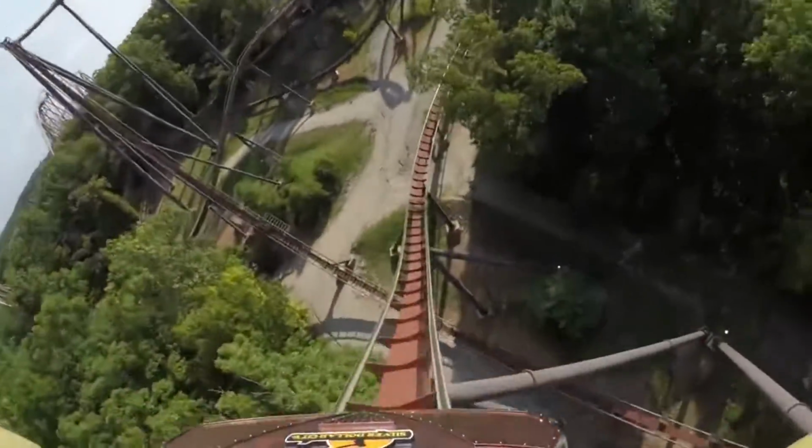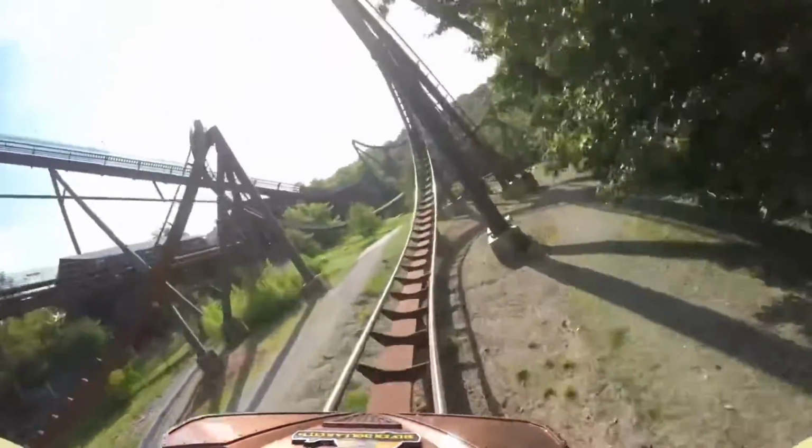With that being said, everyone, these are my top 7 roller coasters at Silver Dollar City in Missouri. Number 7, Grand Exposition Coaster.